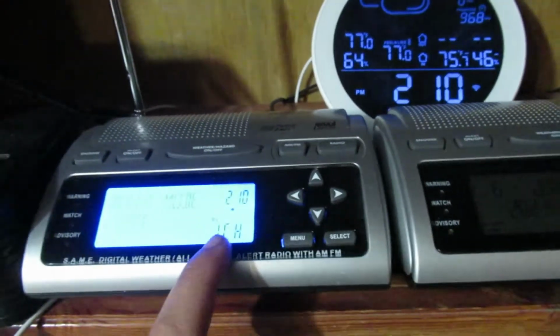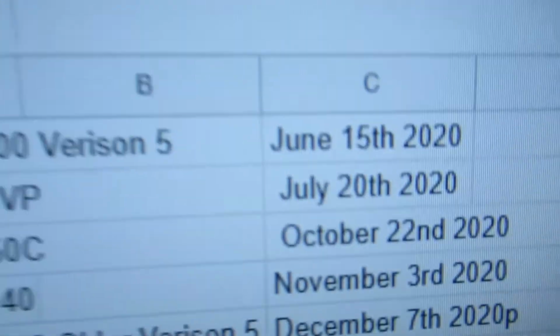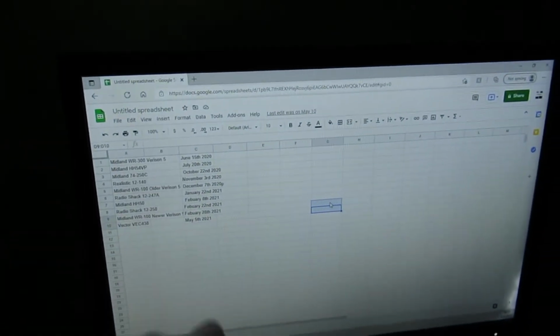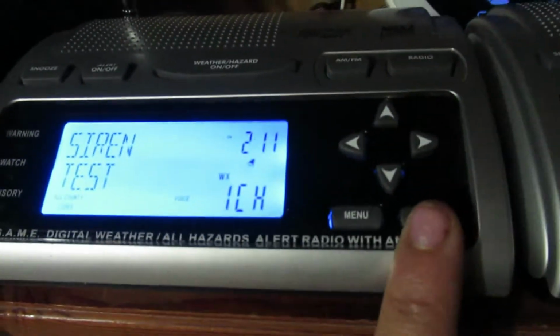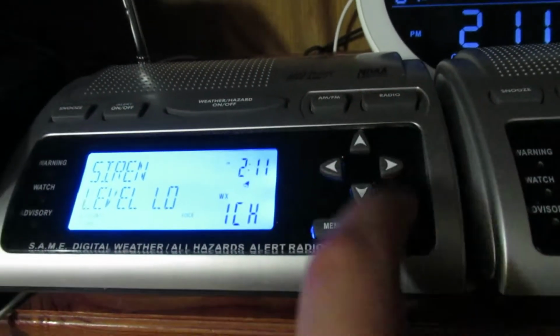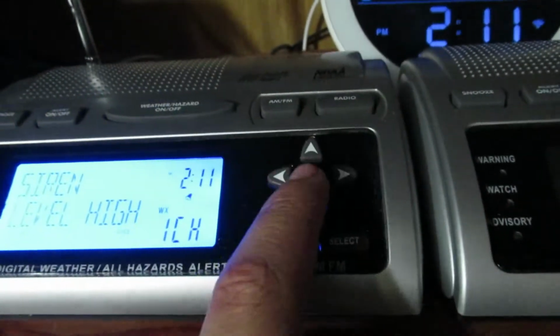here's my Midland WR300 version 5. I got this June 15th, 2020. I did make this spreadsheet, put all my radios, well, most of them, and when I got them. So yeah, just to make my life easier. Go ahead and do the siren test on this. Go ahead and do it on high.